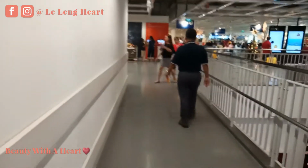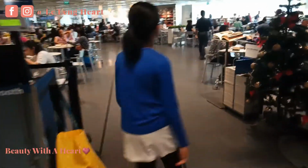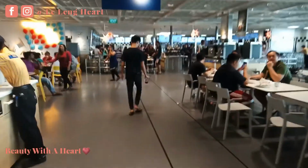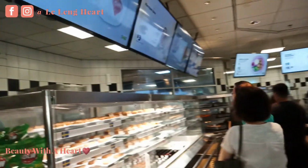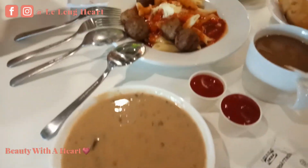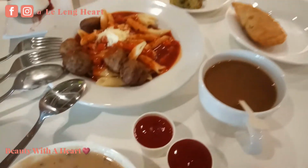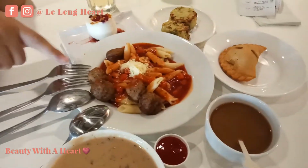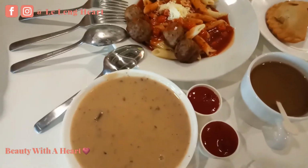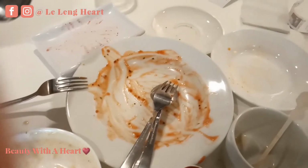Going to eat first. What are you going to eat, Lulu? Okay, let's find a place first. Yes. Coffee? You want this, or beers? I don't know what to eat. This is curry puff. Curry puff. Before and after.